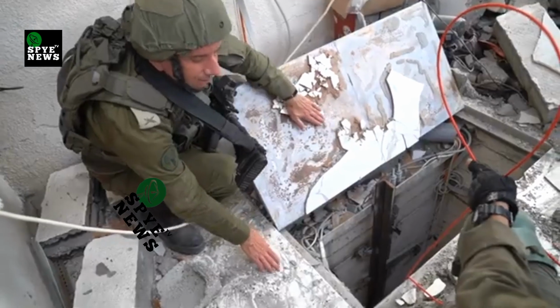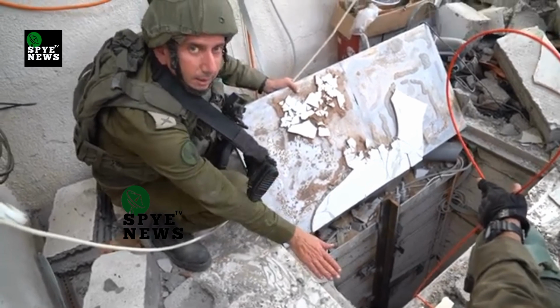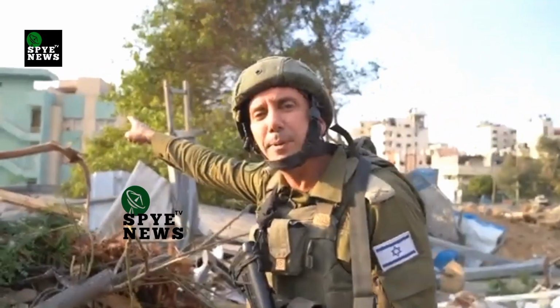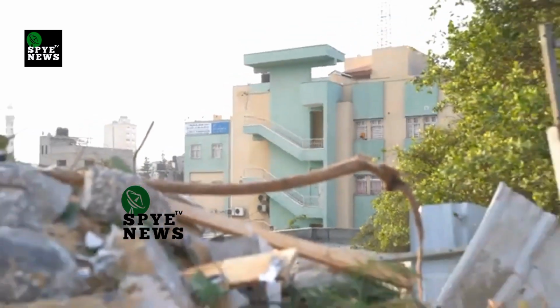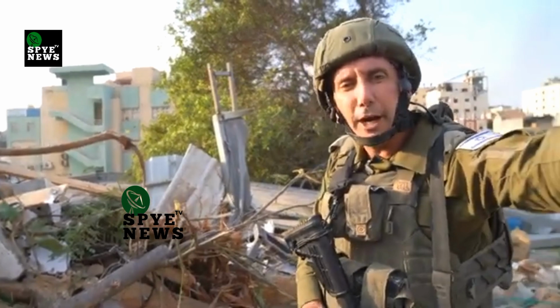This is a cover tunnel. It's part of the same floor and it slides down here. So it's a cover tunnel so nobody can find it. This is Rantisi Hospital. And this is the place where I showed you the tunnel. I want you to see.